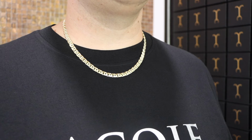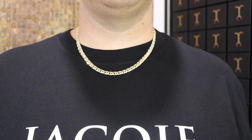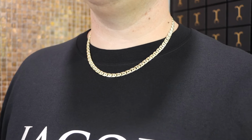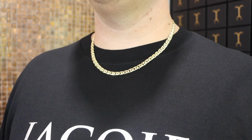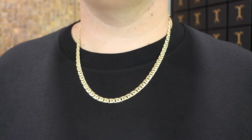So I have the 6.5mm yacht link in 20-inch. When I was filming the B-roll, I said, dang, this actually looks better than the 22-inch. I like the pattern and overall consistency of the yacht link. You get the same with a Mariner or a Figaro. It looks good, especially wider. And apples are not always apples, guys. It depends on the chain, the size. This looks really good at 20 inches.